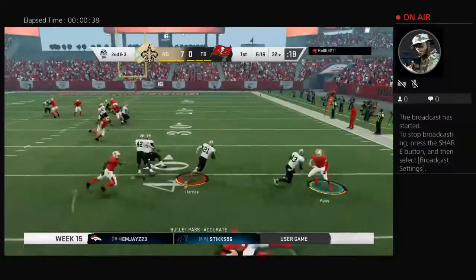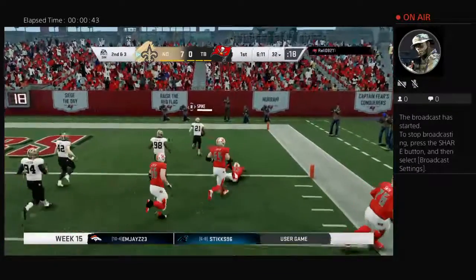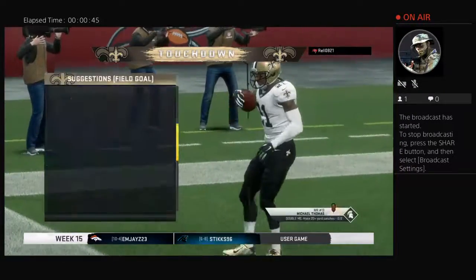And he fires one that's intercepted. Picked off near the 42. And he will take this one home. It's a touchdown.